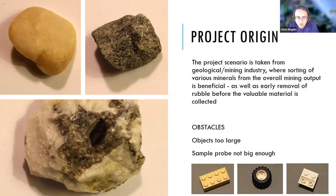And I got this pile of rocks to select. We have three classes. So we have pebbles, we have basalt rocks, and we have quartz rocks. But it quickly turned out that there were some problems with creating a data set for training the model.